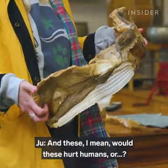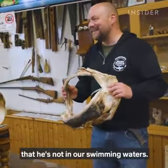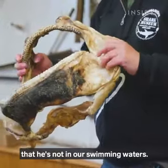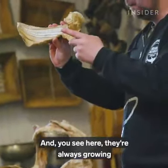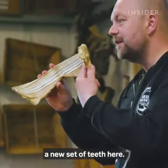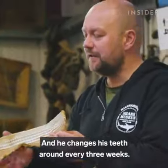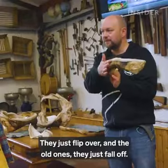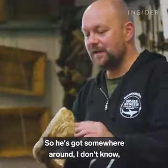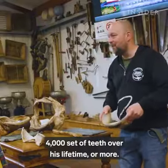And would these hurt humans? So the Greenland shark lives so deep that he's not in our swimming waters. And this is his lower jaw. You see here, they're always growing a new set of teeth. The teeth grow up, and he changes his teeth around every 3 weeks. They just flip over, and the old ones just fall off. So he's got somewhere around 4,000 sets of teeth over his lifetime or more.